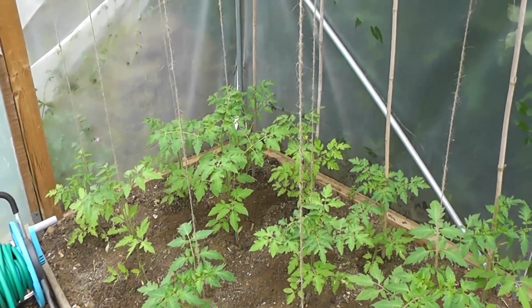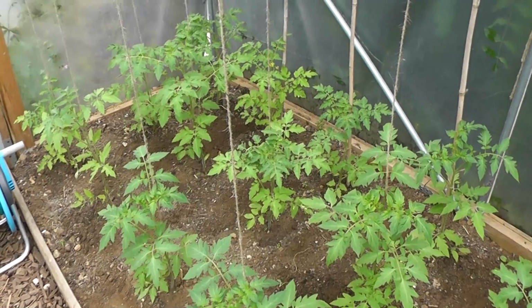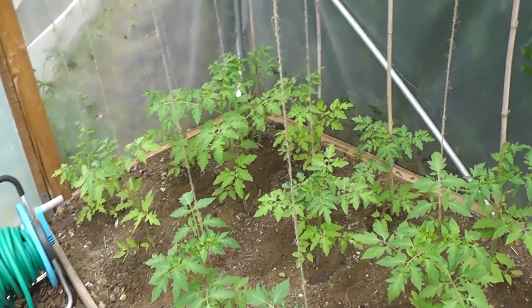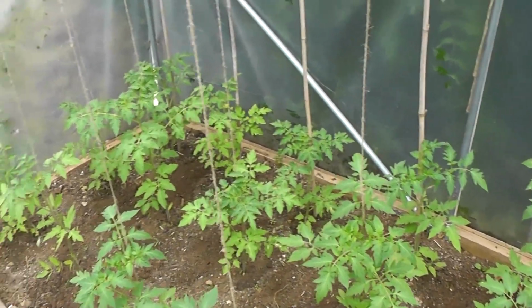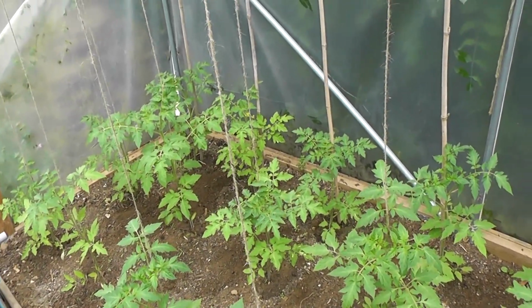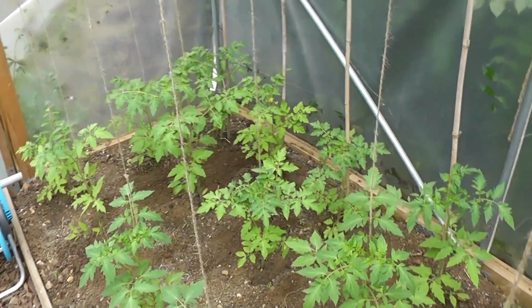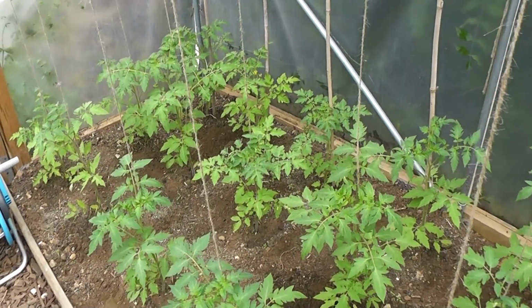This year mostly beefsteak tomatoes. I rather overdid it with the cherry toms last year, and since I'm the only one who eats raw tomatoes in the house, but everyone else loves tomato soups and ketchups and pizza toppings and pasta sauces, I'm growing a lot more beefsteaks. So we've got quite a mixture here.